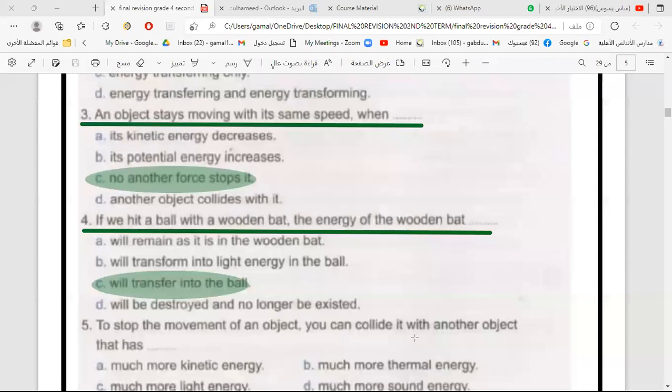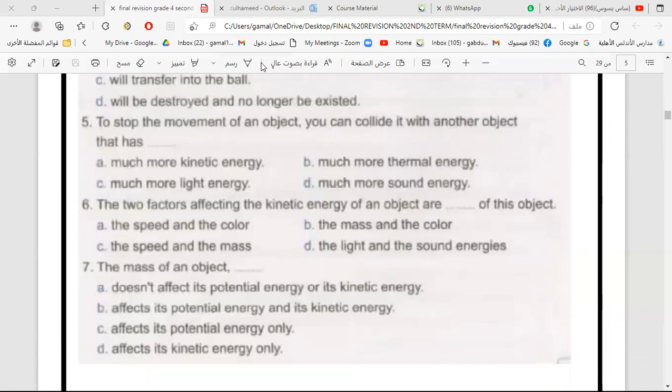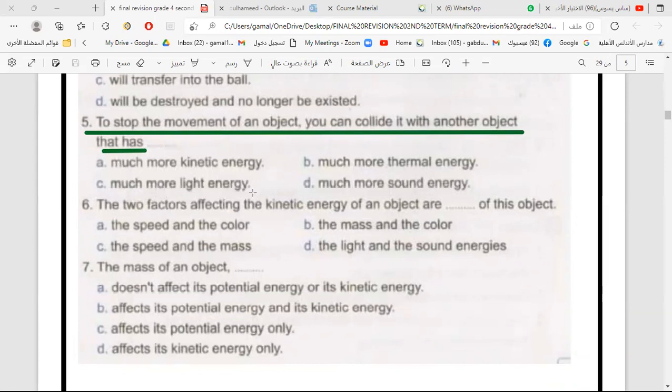Okay. Omar Kamal now, your turn. Are you ready? Yes. Number five. To stop the movement of an object, you can collide it with another object that has much more kinetic energy, thermal energy, sound energy, or light energy. Of course, very good. If you want to stop a moving object, you can collide it with an object with bigger kinetic energy. Very good, my son. Thank you, Omar. Lower your hand. Kareem now, your turn.